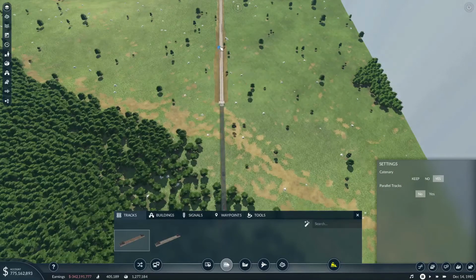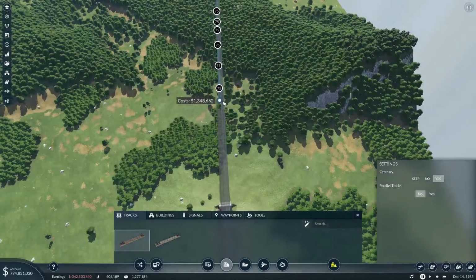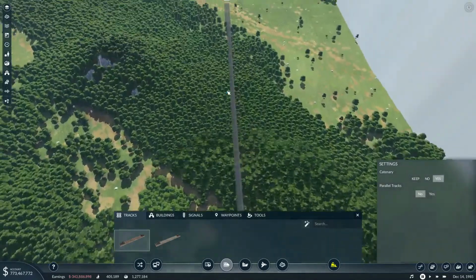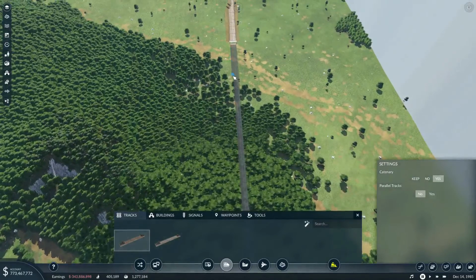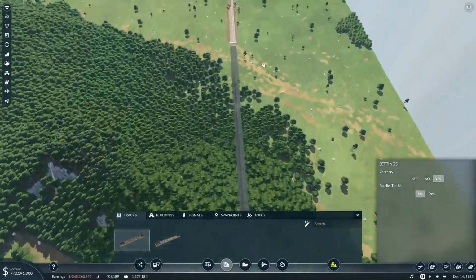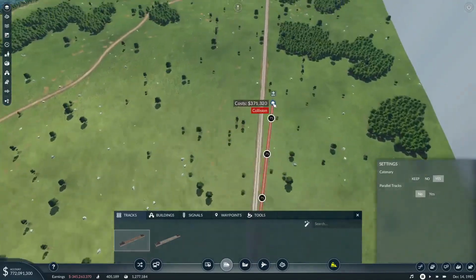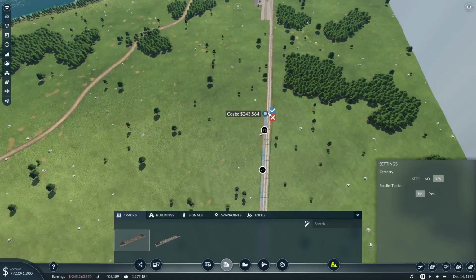That just doesn't want to snap for some reason. So we'll come in from this side. And we'll get this to snap here. Like that. Alright, so now that's all connected. So now we can bring this track down. And maybe branch off from here. Yep, maintaining 75.